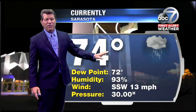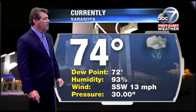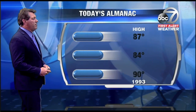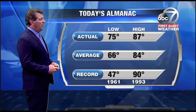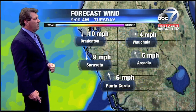74, and the dew point temperature is still pretty high, indicating the front's not moved through here yet. Winds out of the south-southwest at 13. The pressure is on the rise, and we're still getting some light rainfall at the Sarasota-Bradenton Airport, and the relative humidity at 93%. The high today was warm, 87 degrees, just 3 degrees shy of the record 90 set back in 1993, and 75 was the morning low, although we're into the 70s now, the low to mid 70s.